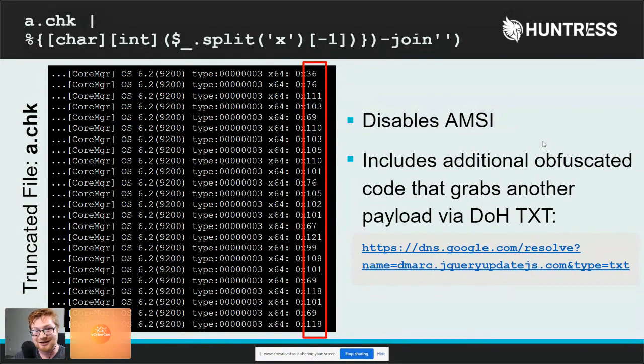You might be scratching your head at that domain name too, right? jQueryUpdateJS.com. That doesn't really sound all that official. If you know some of the background behind it, okay, jQuery, the library to use within JavaScript, sure, maybe it's believable, but it's another trick and technique to look like something innocent when it's absolutely not. So we're reaching out, asking this DNS name server, requesting some information with DNS over HTTPS, asking about dmarc.jQueryUpdate.js.com, and we're asking for a text record.